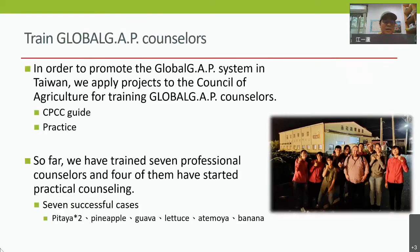In the initial stage of promotion, in order to establish an effective consulting system, we conducted many sessions of GlobalGAP consulting education and training. In order to promote the GlobalGAP system in Taiwan, we applied to the Council of Agriculture for a project to train GlobalGAP consultants, for example, through guiding and practice. So far, we have trained 7 professional consultants, and 4 of them have started practicing consulting.